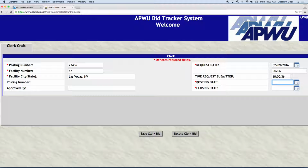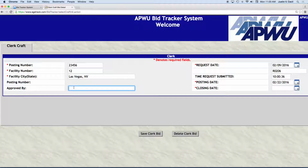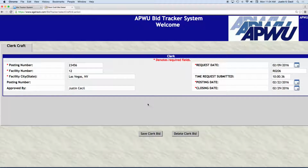And then we have posting date, might be the 22nd. Approved by, I'm just going to use myself there. Closing date might be the 29th. And then let me show you what happens when we save the bid.